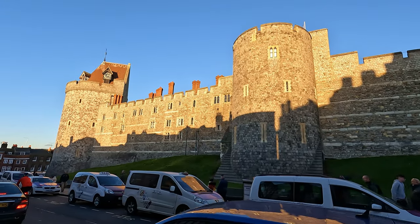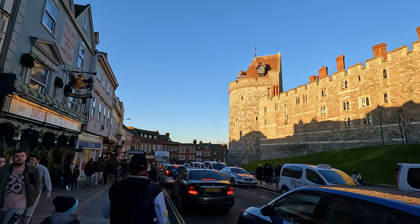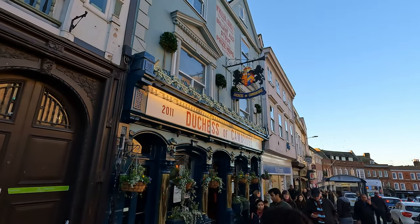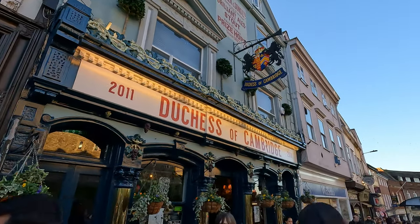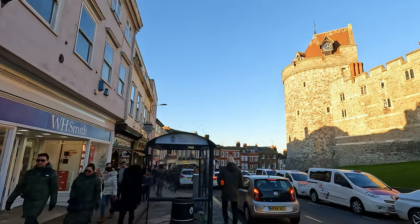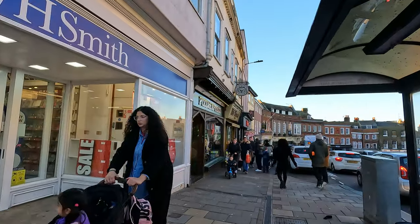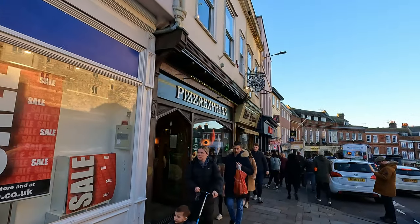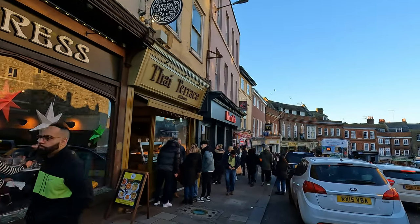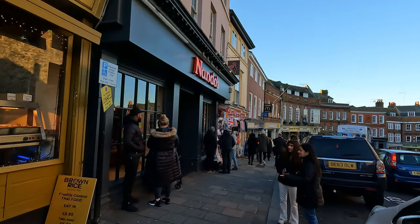Back out onto the castle. There we go. We're going to now make our way down the street again, past some of these shops and pubs. There's a lot of chain restaurants here, things like McDonald's and Pizza Express, that sort of stuff. I don't know if that's a good thing or a bad thing. I do like to see novel restaurants and bars, but you know, people do like the convenience of the chain restaurants. We're going to make our way down now and head towards the River Thames.